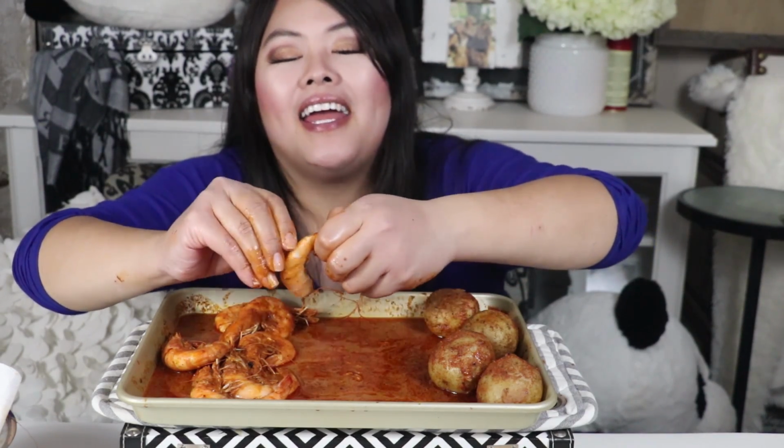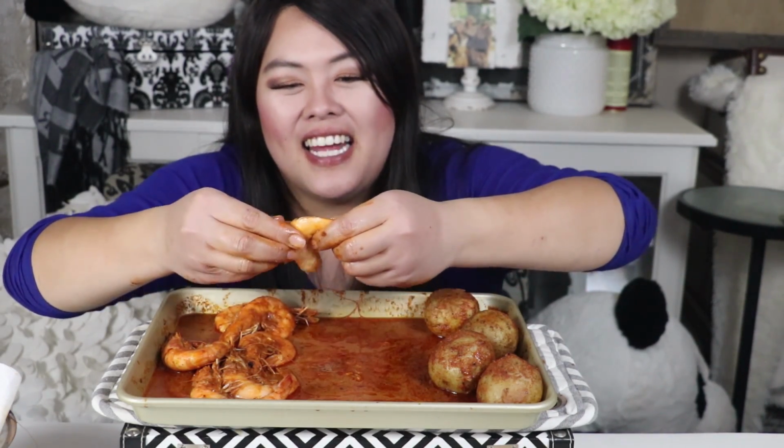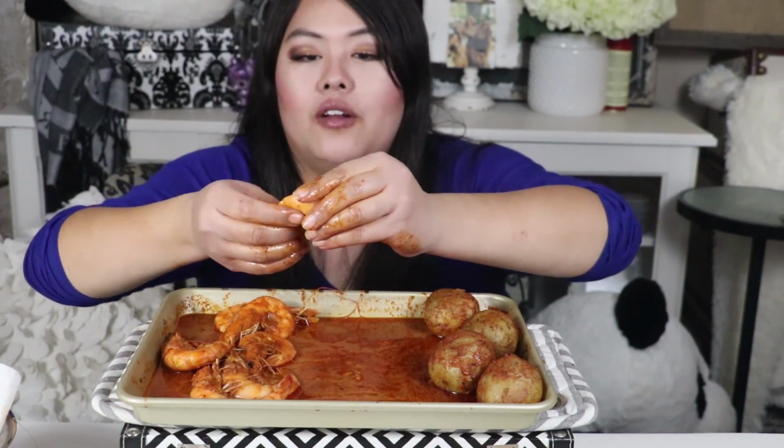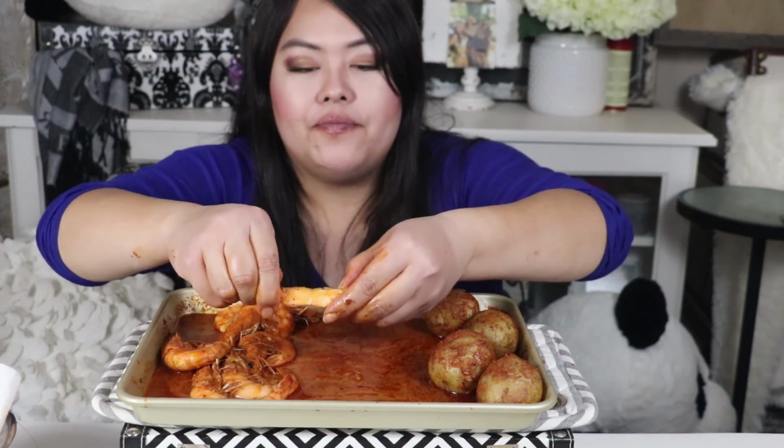This is a really nice burn where I don't feel like I'm dying, but my mouth is on fire. You know, does that even make sense? But this is a really good spice level. You know, like you can taste everything. It just tastes really good, but it's also really spicy in your mouth.